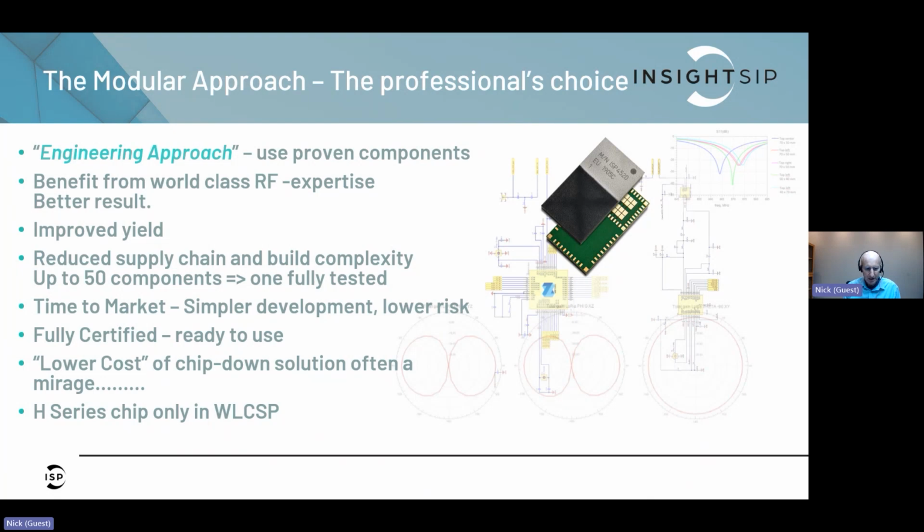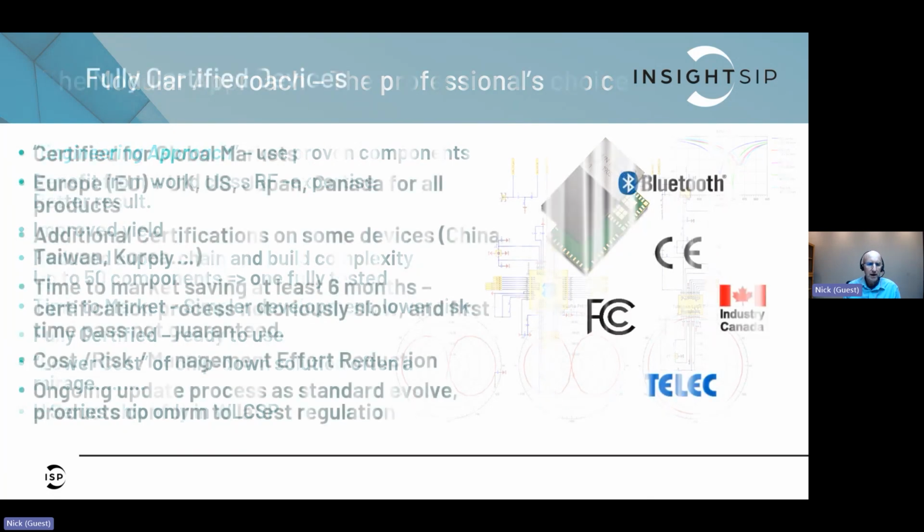And I just also point out the H series device is only available in the WLCSP, which not all contract manufacturers find very easy to handle, and that can cause some difficulties. Whereas ours will be packaged in an LGA package, so it's a much easier package to handle from a manufacturing point of view when you come to put your own product together. So there are a number of advantages there.